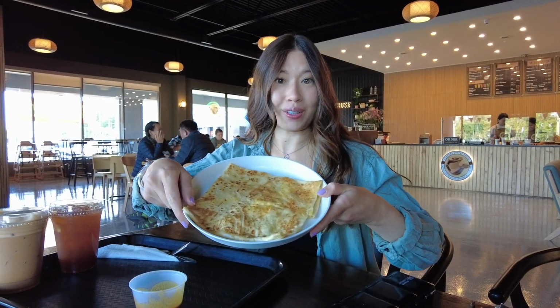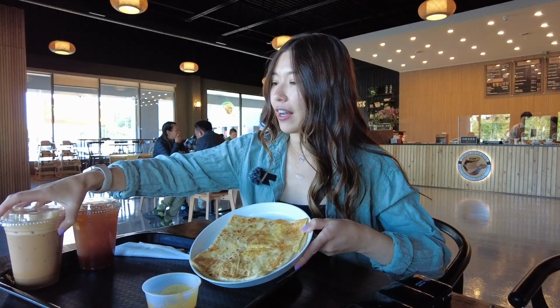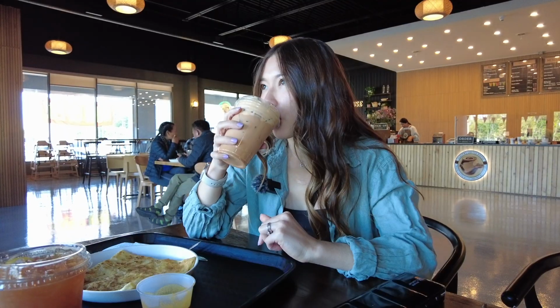So excited. So we've got the roti canai, we've got the little dipping sauce here, and we've got Teh Tarik and your iced tea. So let's give it a try.